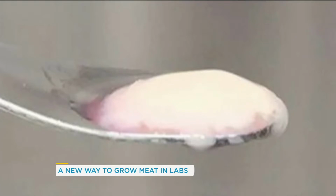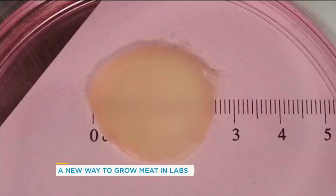So let's get into this a little bit, because you're right. There are a number of very successful companies out there that allow for, say, the creation of chicken-like tenders or chicken nuggets or ground beef. You can make burgers with them. But your technique, if I understand this correctly, allows for more complex types of meat with different textures to them.